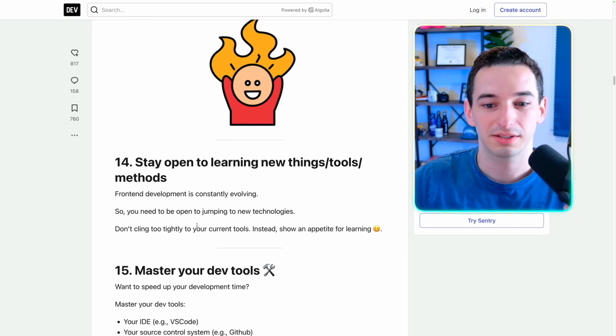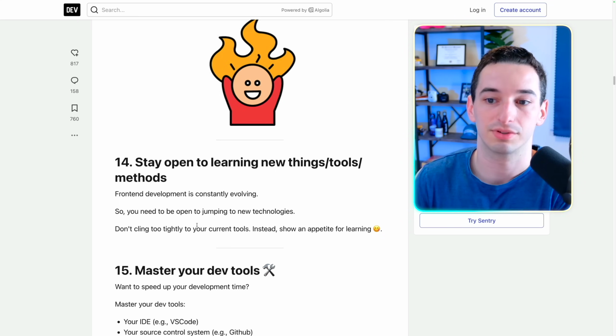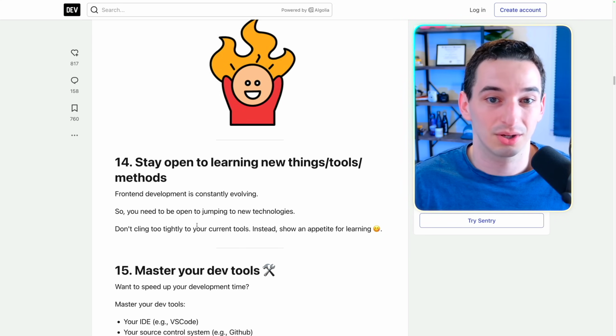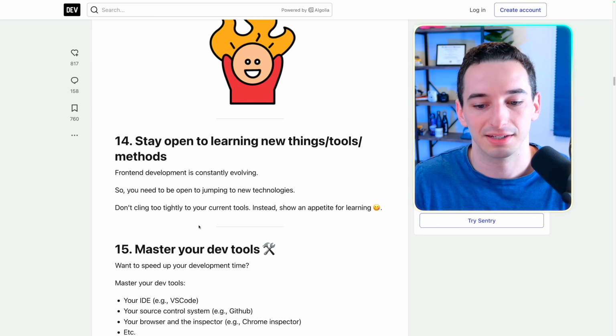So yeah, I would agree with this. Always be open to learning new things, especially within front-end development. But at the same time, I would also say, don't feel like you have to learn absolutely every new thing that comes out. Oftentimes you'll be using something older and it's still going to work just fine. So don't feel like you have to know absolutely everything, but it is important to sort of stay up to date as best as possible.